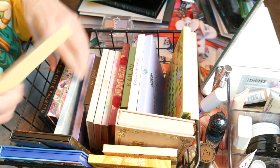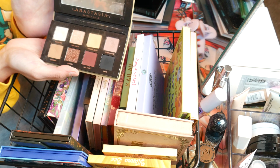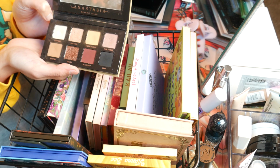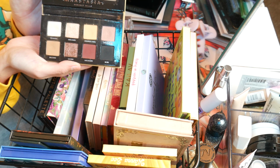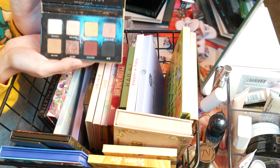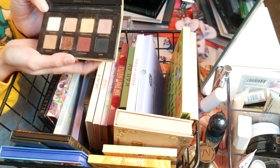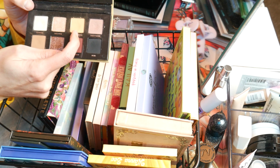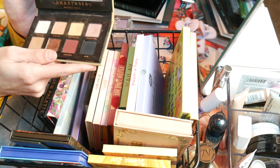I have my Soft Glam 2 palette in here. This was limited edition and a celebration for the Soft Glam palette. Just like the Norvina palette, this one has put in a lot of work for me, so it's not going anywhere. I'm gonna hang on to this palette. The orange soda shade really has done a lot of work for me. I really do appreciate it.